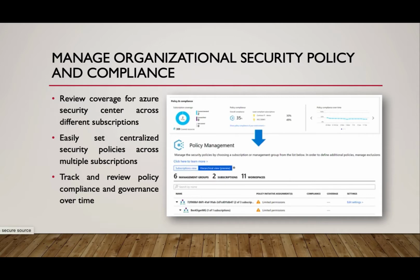The interface also lets you easily set centralized security policies across multiple subscriptions. So you don't need to go back subscription to subscription in order to set your security policies. You can do all of them in just one centralized security plan. And then finally, you can track and review policy compliance and governance over time. This is going to be the place to revisit more often by your security administrators, and the interface is designed to provide information in a very brief, understandable, and at the same time drillable, detail-oriented way.